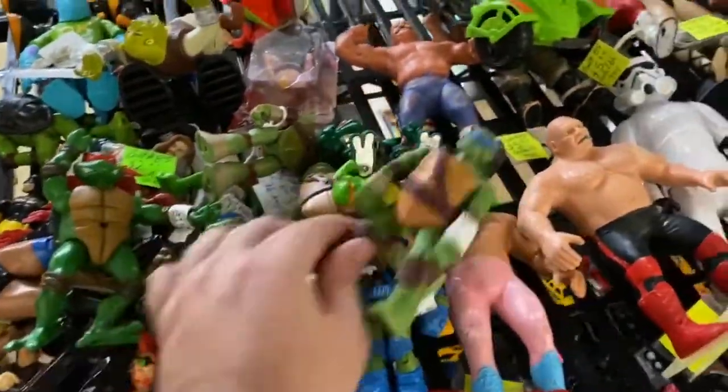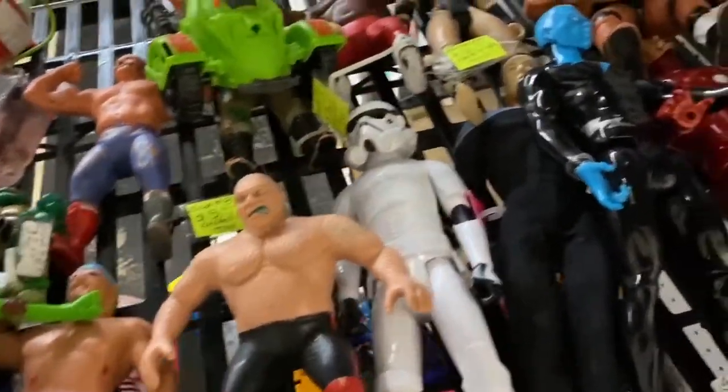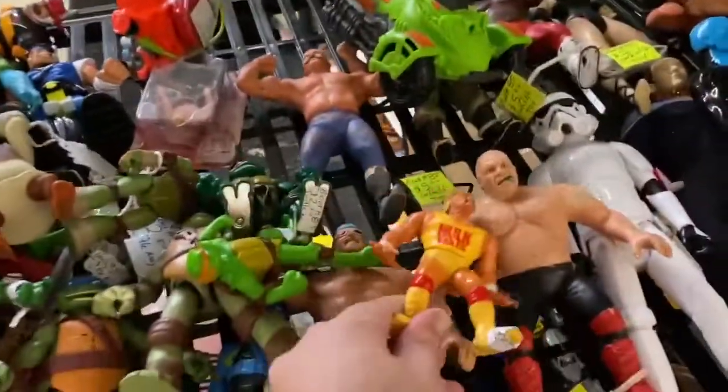Over here, we got a pile of old Turtles with no accessories, so that's probably not worth anything. And just a bunch of old wrestling toys from the 90s, I think. I don't really keep up with wrestling toys at all, but always kind of fun to see that stuff. But really, that's going to do it for this place. We are going to head over to our final location, and yes, it's another flea market. But first, I'm going to put the Hulkster back over here where he belongs.